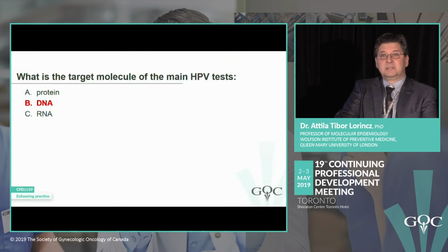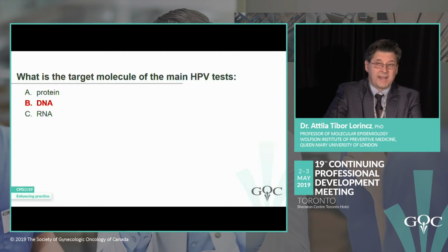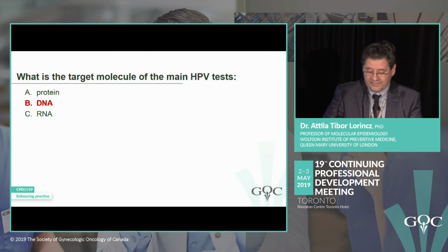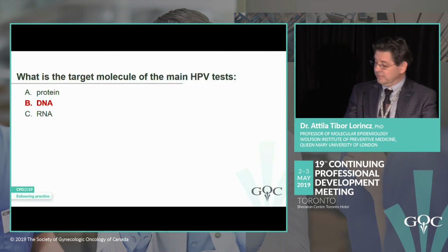And it's DNA. And there's, in fact, only one test, Aptima, that goes for RNA. All of the others, over 100, go for DNA. And there's one that's defunct, which is called a NOR chip, but you may not know about that.